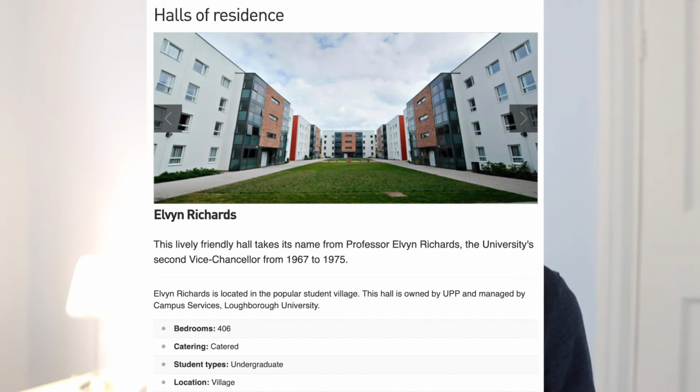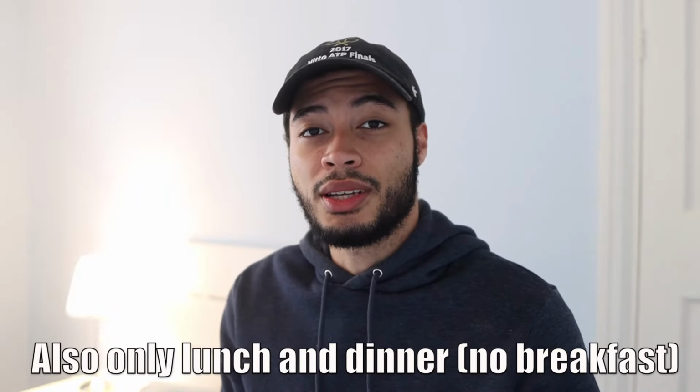So Elvin Richards. So this is where the rich kids go apparently. It's because every single room in this accommodation is an ensuite room and also catered, but you're only catered Monday to Friday, I believe. So if you want to be ensuite and catered, then this is probably one of your best options.